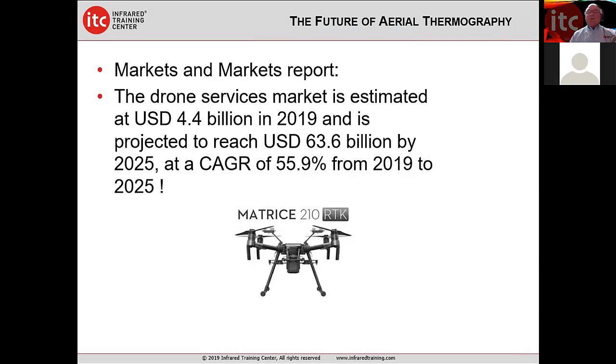Markets. Where are we going with this? Is this market on the upswing, or on the downswing? Well, 3.5 years ago, when we first started the Level 1 sUAS course, everybody kept asking, should I get into this or not? Now we have new data. The services market was estimated to be 4.4 billion in 2019, and is projected to reach 63.6 billion by 2025. So the growth is going to be tremendous. I said this 3.5 years ago, and I think we're just dipping our toe in the water here. We're just getting started. So it's a pretty exciting time to be involved in sUAS inspection with thermography.